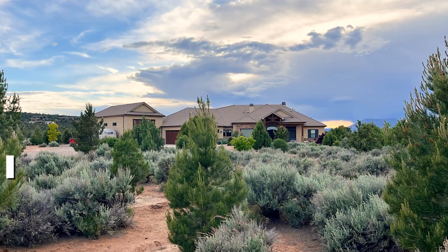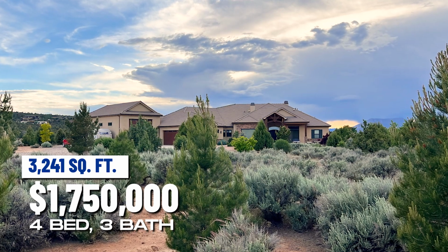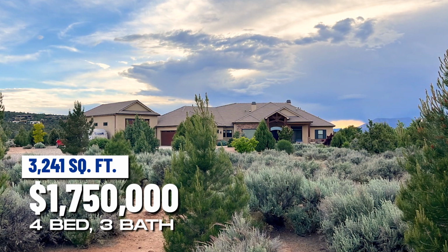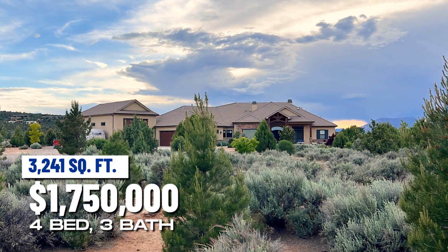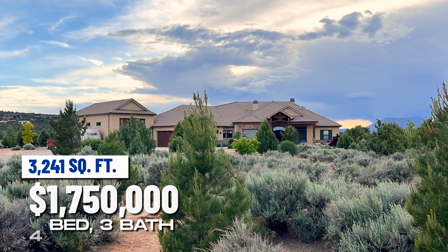And the home itself has 4 bedrooms, 3 bathrooms, is 3,241 square feet, and garage capacity of 6. So lots of space. And this one's listed at $1,750,000. Now we are off to the rock climbing wall and the reservoir.